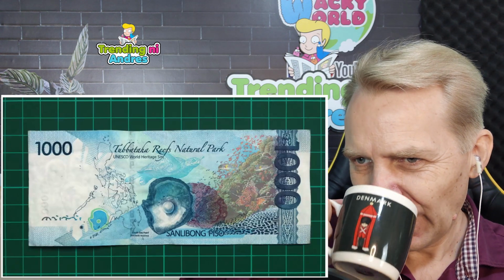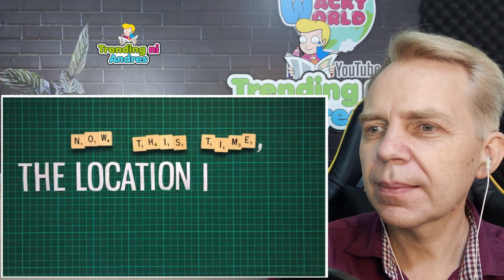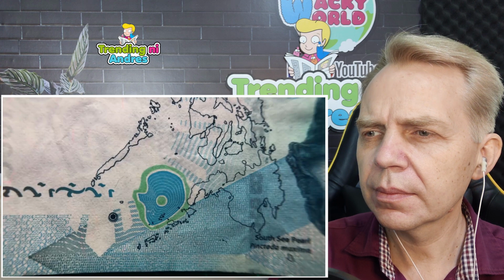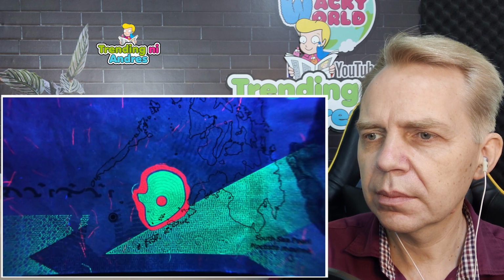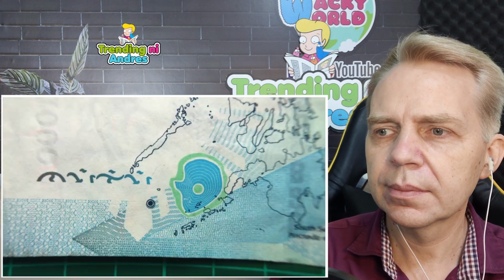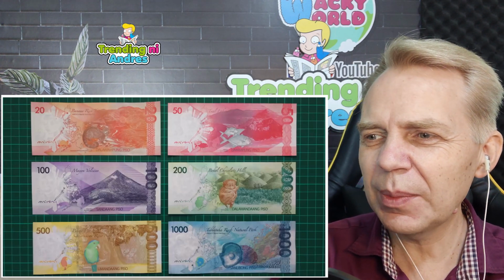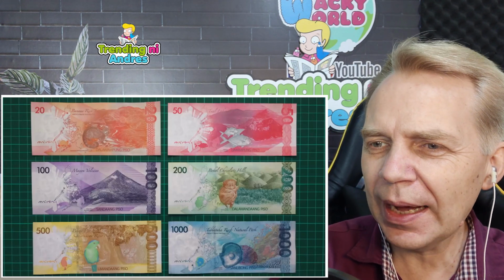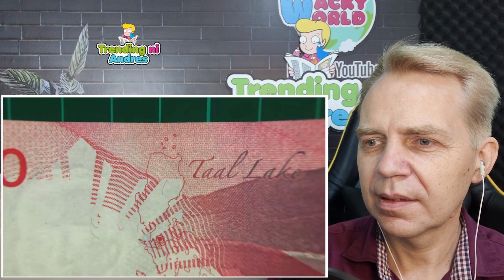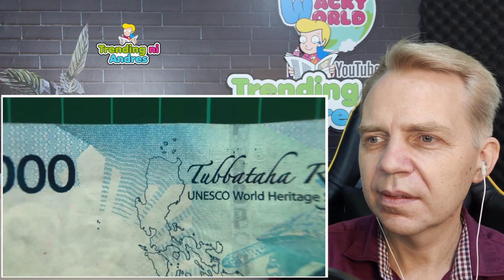Again though, this denomination was criticised for the location of the map marker. Now this time the location is quite dramatically wrong, but the printers explained they moved it so it wouldn't interfere with this, a UV security mark of the featured species. Okay. I suppose it makes sense, but it would have made more sense to just not include a marker at all. Yeah. And on all 6 notes? Oh, look at them, how beautiful they are with all the nature on the back, huh? And on all 6 notes, the province of Batanes was entirely excluded from the map. Though again, this was a conscious design choice, essentially cropped out since it was too far north.